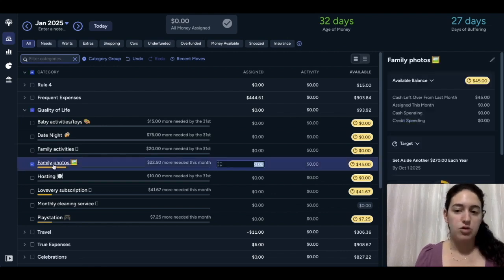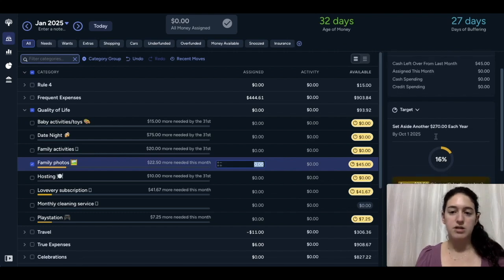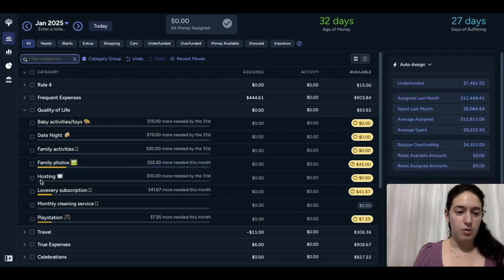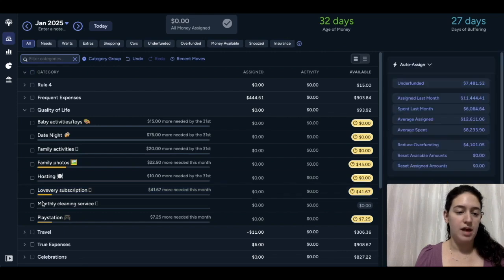Family photos we do once a year, so it was about $270 last year and well worth every penny. So I have that to set aside by October of next year, which is when I like to take our family photos because it's beautiful where we live in October. Hosting we'll keep at 10. Love Every subscription is my daughter's toy subscription. That will renew in November of 2025, and it's going to be about $500, so I have that going.